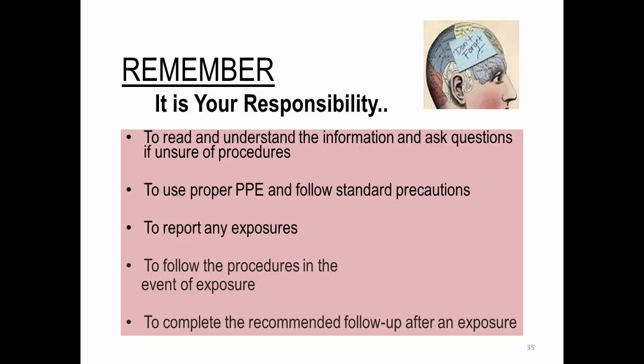If you have any questions, do not hesitate to ask the people with whom you work or contact Dr. Margot Ermy, the Medical Director at Summit County Public Health.